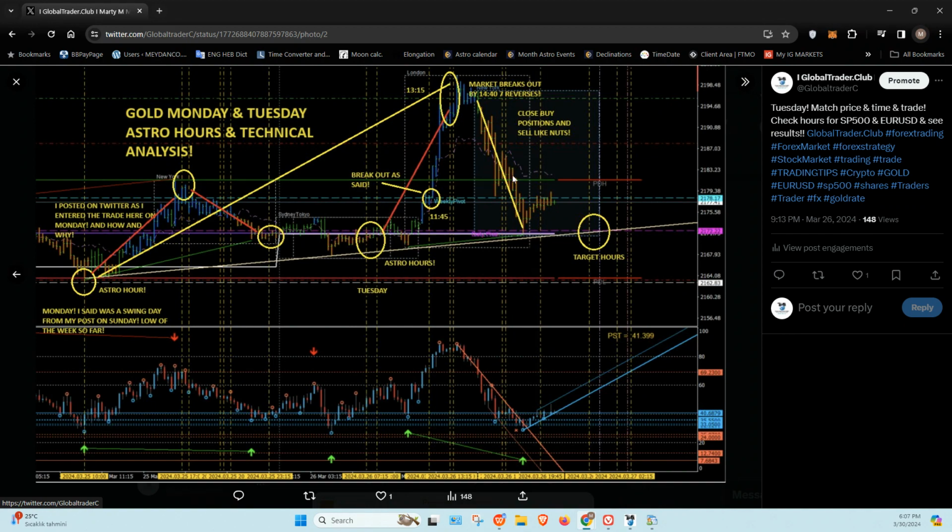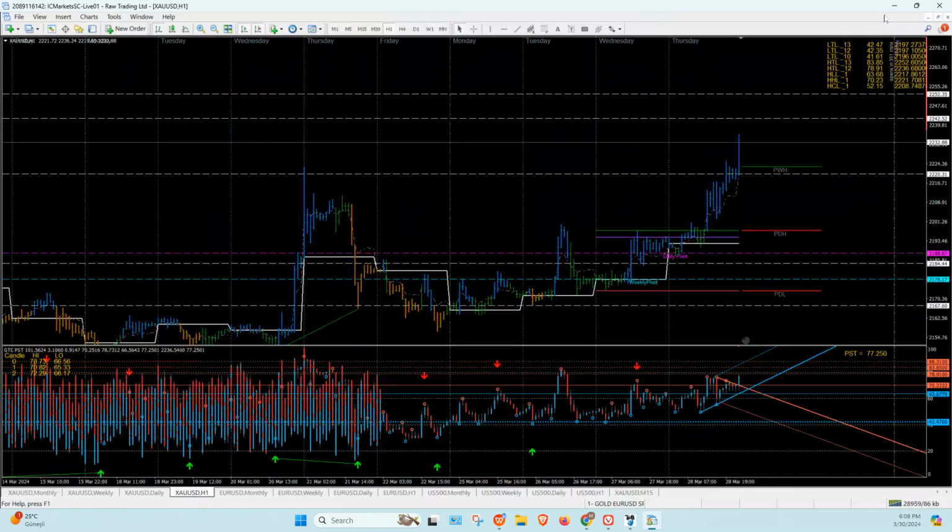So that was a top all the way down into this zone. And I said, this is the target hour. We had a target here. It didn't get here, but this was good enough. Daily pivot opening plus the close of the day before, right on the same line. Okay. So the Astro hours, we ended up around here. I think, let's in fact check it out. That's our Tuesday there, pretty much. All right.